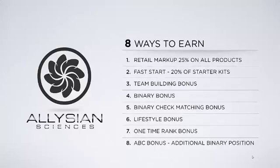The compensation plan has 8 ways to earn income, and as you can see them here, there's retail markup, fast start, team building bonus, binary bonus, binary check match bonus, lifestyle bonus, one-time ranking bonus, and something known as the ABC bonus, additional binary position. We'll talk about that later. The first part we want to start with, of course, is retail sales.